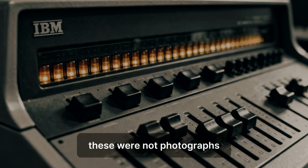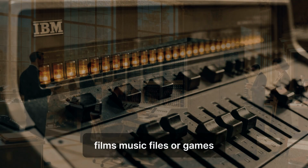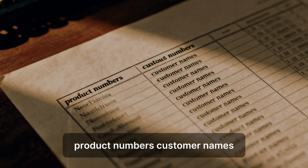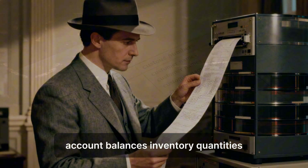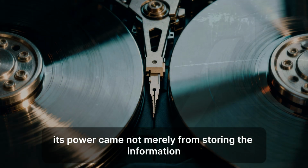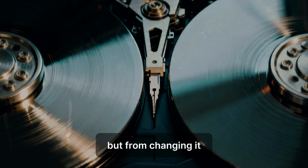These were not photographs, films, music files, or games. The IBM 350 was built for structured business information: product numbers, customer names, account balances, inventory quantities, payment histories, order records, and transaction details. Its power came not merely from storing the information, but from changing it.